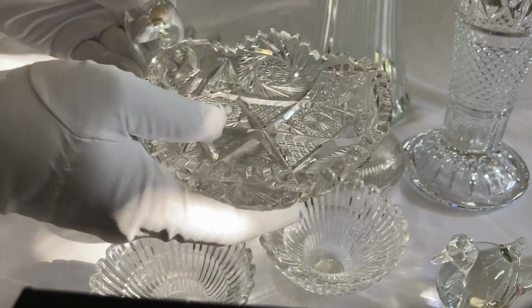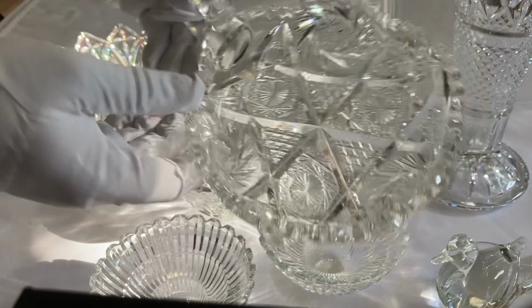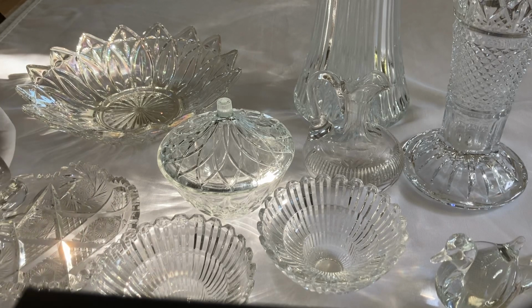I actually have out some glass and some crystal pieces, and we'll go over which is which. But I just want to mention that you don't want damage. You don't want cracks, you don't want chips, and your fingers can tell you that more than your eyes can, especially if you're in low lighting conditions or all sorts of things.